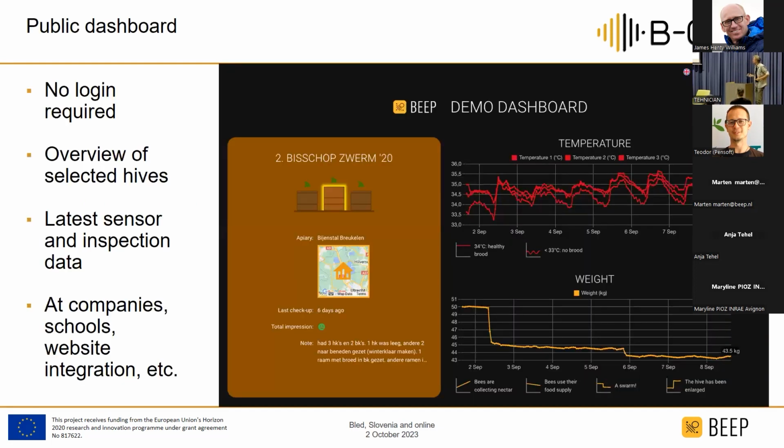Then the last few slides, talking about the dashboard that we created. This is a means to present the data, not necessarily needing an account. Beekeepers and researchers can use this to communicate to others, to show that this hive is in this location. At the top you see the name of a hive. In this case, several hives are shown in this dashboard, with the location of the hives and the last inspection data, and then the data from sensor measurements. In this case, still the raw data, plus some tips on chart interpretation. Dirk also showed this on one of his slides, in terms of what you can see from these charts.